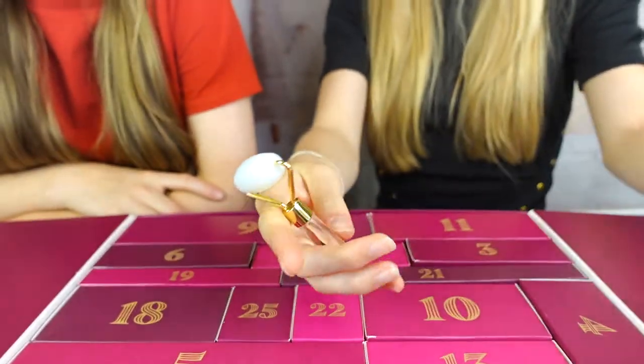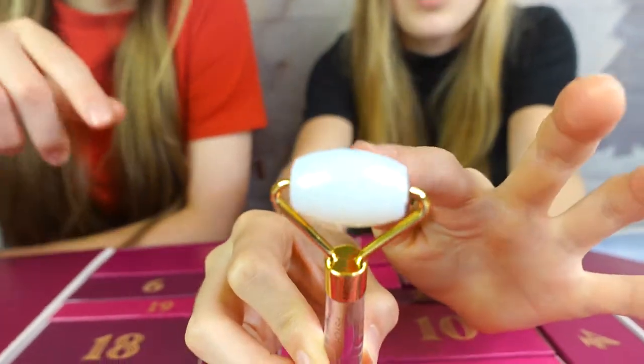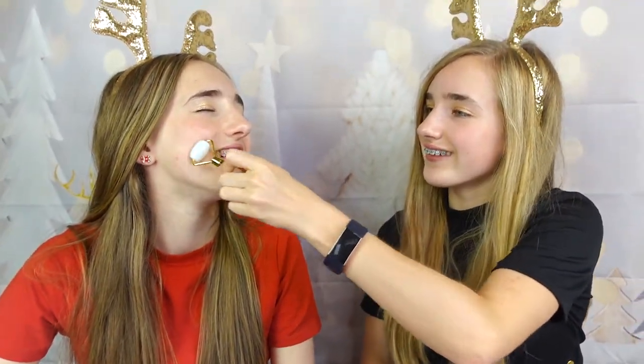Yes. Oh, my goodness. That's so pretty. Look how adorable. That looks like quartz. So it's not quartz. It's opalite and it's gorgeous. I love it. I've actually got a stone upstairs that looks like this. It's so cute. I'm going to roll it on your face. Is it nice? Yeah. Does it feel cold? Oh, well. There's not been any oil on yet.